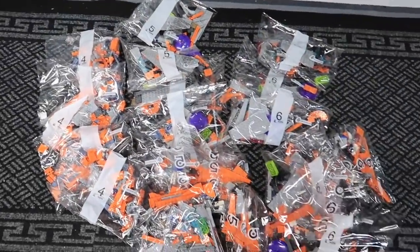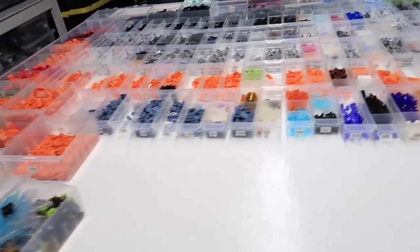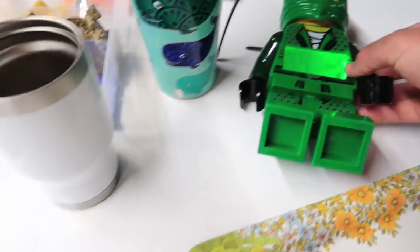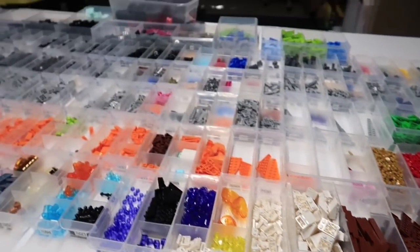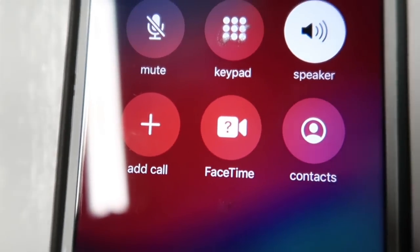I have 4 left, the 2 number 5s and the 2 number 6s. I'll pop back down here for an hour later tonight and hopefully finish it. That's the plan. Calling Walmart to ask about clearance.